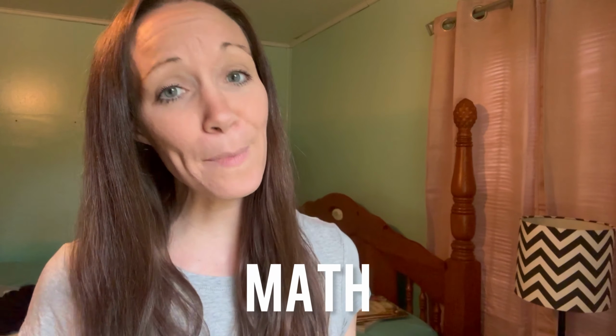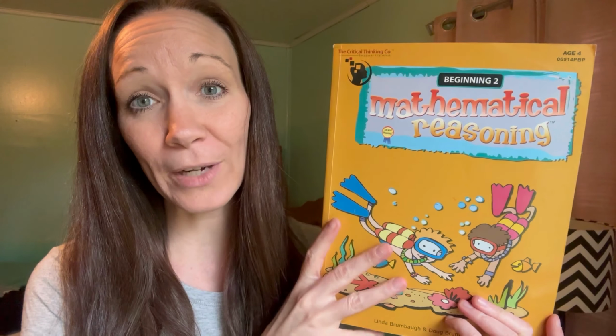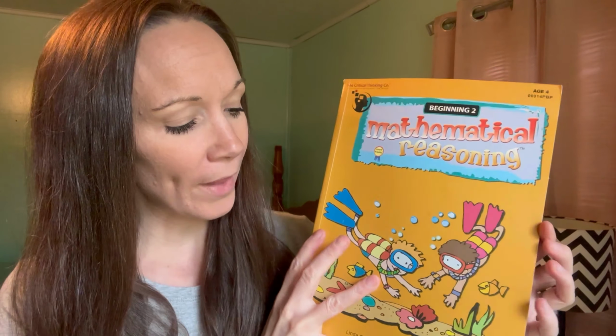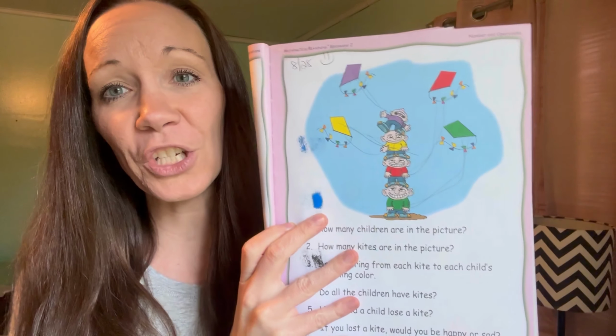One thing that absolutely didn't work out for Emma was this book here, Mathematical Reasoning, Beginning Book 2, by the Critical Thinking Company. I got this because I used it with my older daughter and she did really well with it. But like I said, I'm not going to compare the two. Every kid is different and unique. We did start doing this, but she got super bored with it. She later on started not wanting to participate in this.